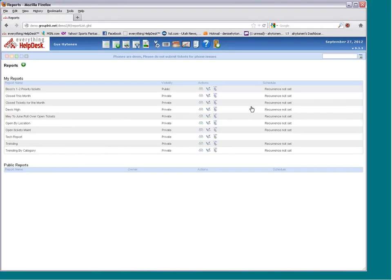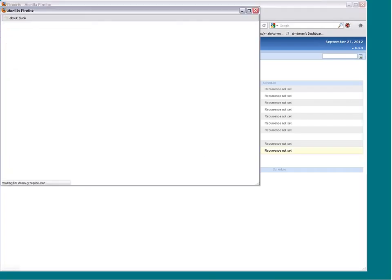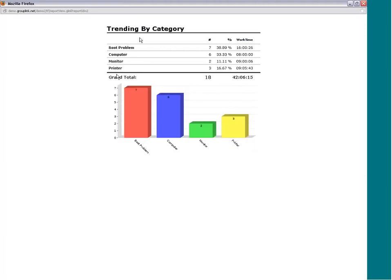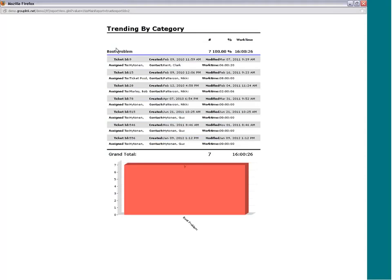Now, I think I have another scenario. This is trending by category. This one's in HTML format. Might be a little small for you. I apologize, but this breaks it down by type of issue. Now, ignore my maintenance stuff. I have rights to it for my demo, but you notice here 18 hardware. That seems like quite a lot. I drill down. Well, what types of hardware? Okay, we got 7 boot problem. I drill down. Maybe this isn't a boot problem. Maybe this is a Nikki Patterson problem, right? And so there's some different information. You could open the ticket right from here as well.